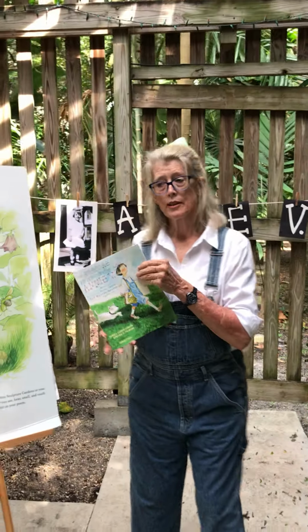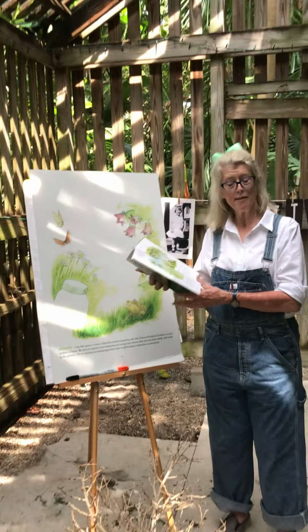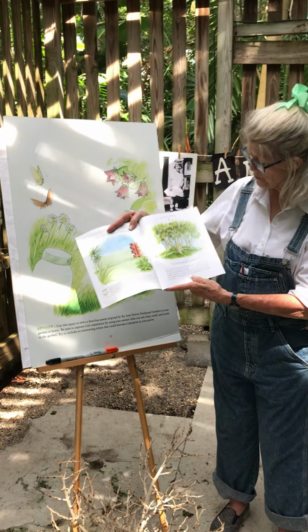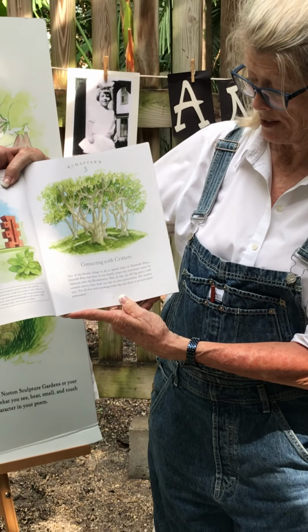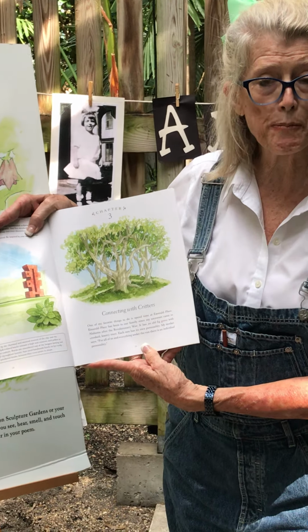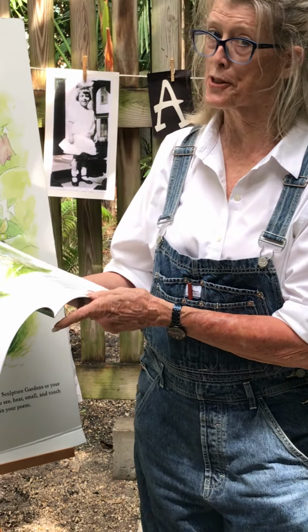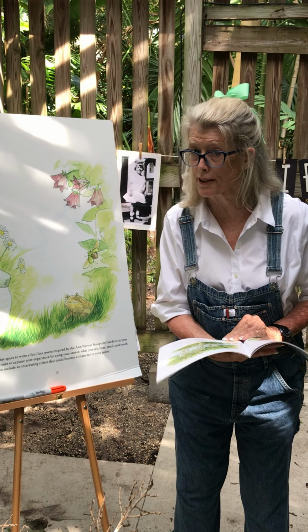So, read with me now, Chapter 3, the story of Annie's love for her grandfather's garden in particular. This chapter is called Connecting with Critters. I'm sure I don't have to tell you what a critter in a garden might be.